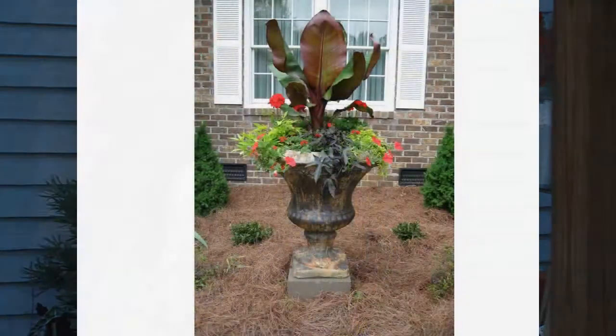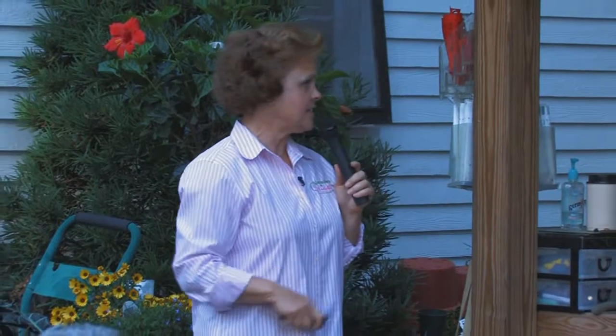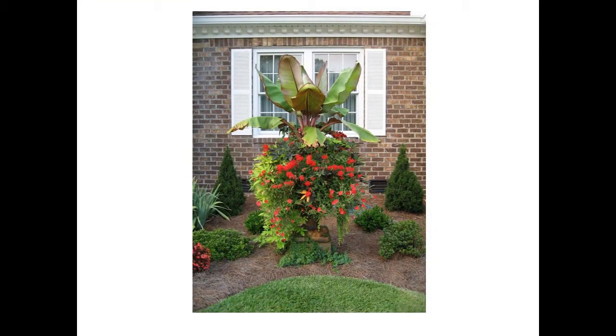The picture that I showed you earlier of my friend's house that we had done, this is a planter that we put in kind of an enclosure on the front of her house. And this is that pot at the end of the summer. It was a focal point. It screamed, hello. And that's the personality that my friend has.